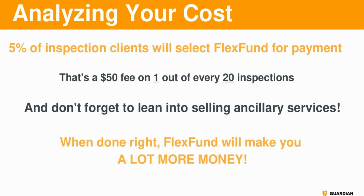1 out of 3 people are choosing FlexFund because they're really pushing it, because they've figured out that if I really push FlexFund and I convince these customers that they want to pay at close, that they will spend more money on that. So now 30% of their inspections, they're making that $154 extra instead of just 5% of the inspections. But on average, if you just work it the normal way, only 1 out of 20 people are going to do it.